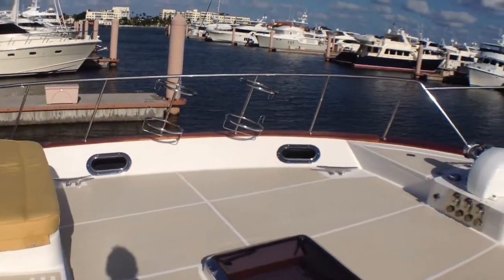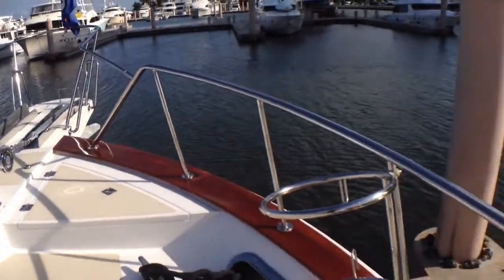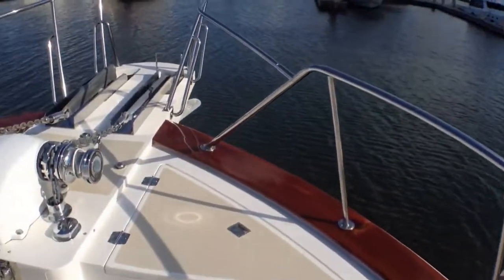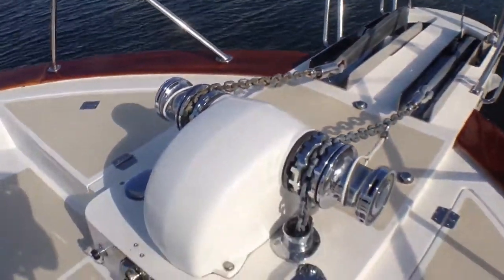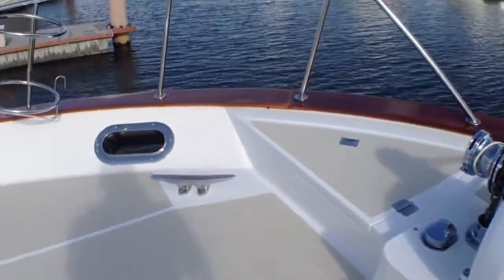Grand Banks really do a great job of making good use of all of these areas. Up forwards here we have the fender holders. These were custom made for the boat, all in great condition. The Danforth and the Bruce anchor up here, and all of the fixtures and fittings all in stainless and looking in great condition.